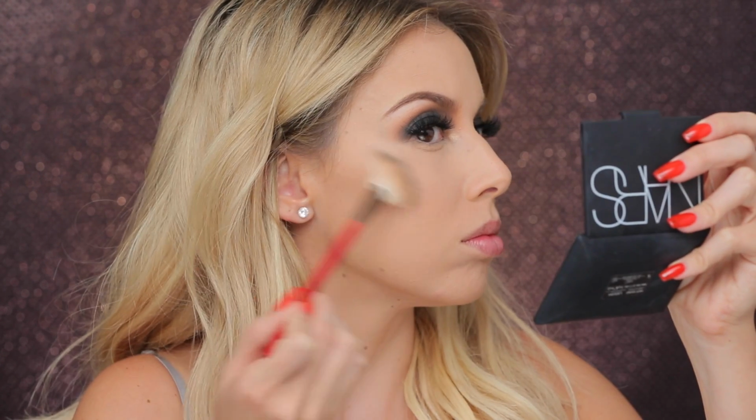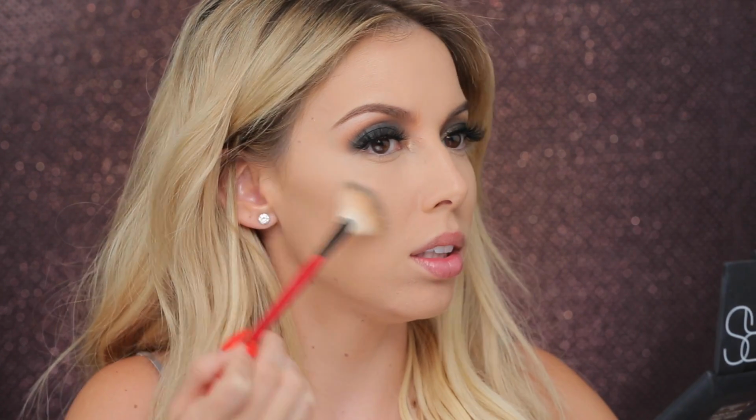All right, I'm gonna give this stuff another shot. This is the Jouer Citrine highlighter, and I'm applying it with a Smashbox fan brush. It's like super shiny, but the formula is just not for me. I really wanted to give it another shot, but I'm not crazy about the formula.